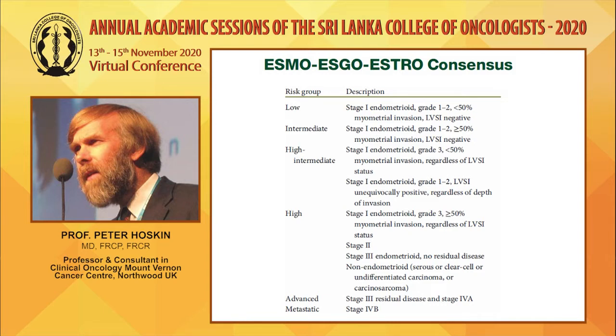Intermediate, with grade 1 to 2, more than 50% myometrial invasion, what we term stage 1B. High intermediate, which is grade 3, stage 1B, which may or may not have LVSI, or lower grade disease with definite evidence of lymphovascular space invasion. And high risk, stage 1, grade 3, more than 50% invasion, that's stage 1B, regardless of LVSI, or stage 2 disease, or stage 3 with no residual disease. Non-endometrioid cancers are also included in the high-risk group, particularly the serous, clear cell, or undifferentiated carcinomas and carcinosarcoma.